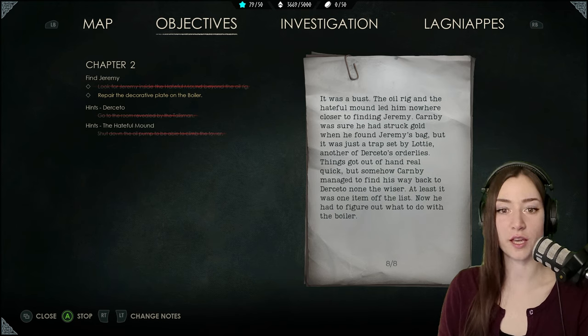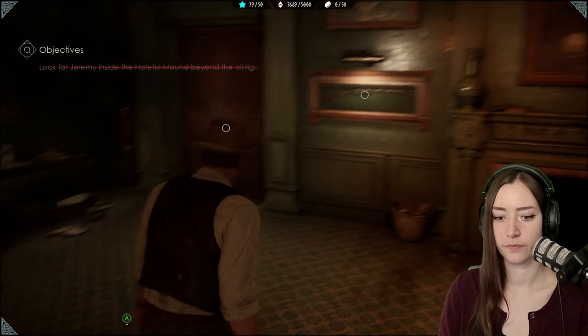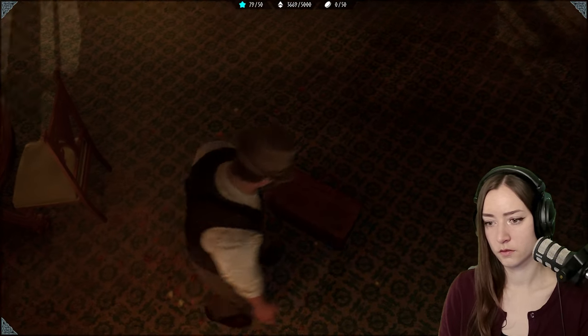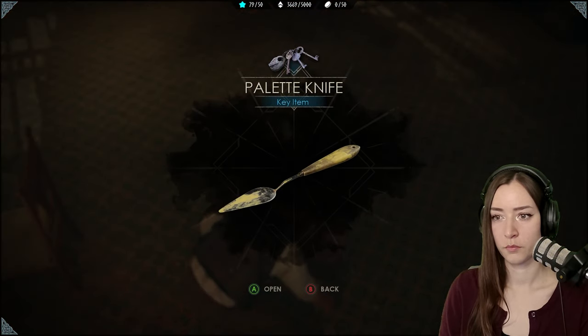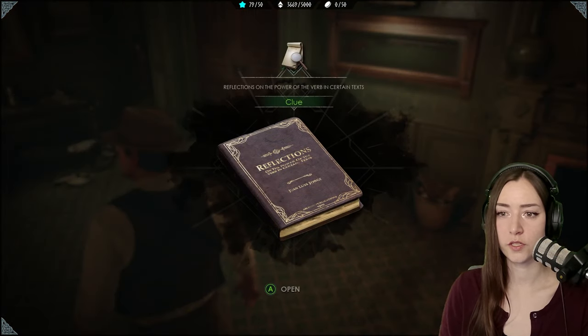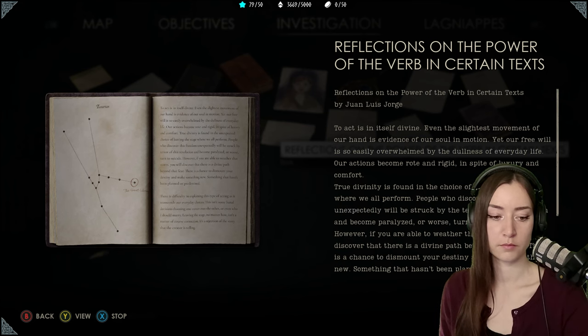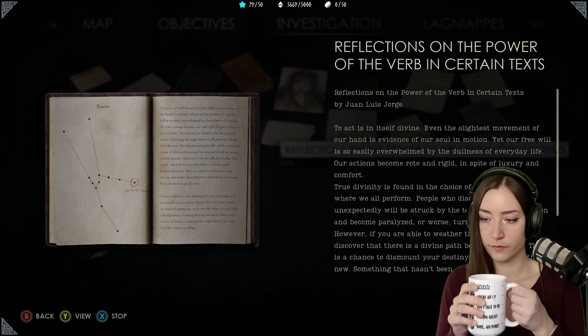Oh, the boiler, yes. Repair the decorative plate on the boiler. Palette knife. Okay. Reflections on the power of the verb in certain texts. Oh, that's the book that he's holding in the painting. Reflections on the power of the verb in certain texts by Juan Luis Jorge.